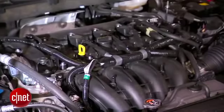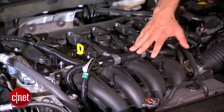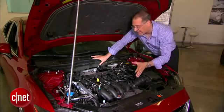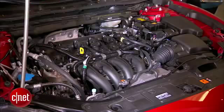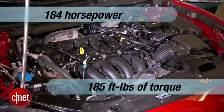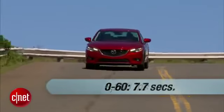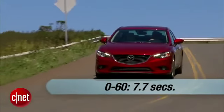2.5 liters side saddle inline 4. Direct injection like a lot of motors have these days. Beyond that, nothing fancy like turbos or anything else going on here. It's naturally aspirated. 184 horsepower, 185 foot-pounds of torque. Moves this 3,200-pound car to 60 in 7.8 seconds, somewhere in there.